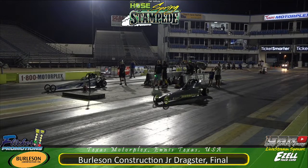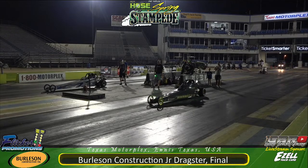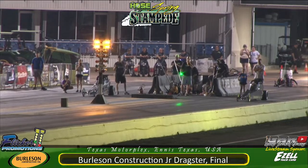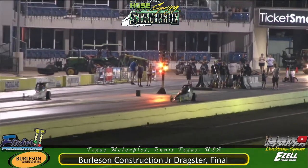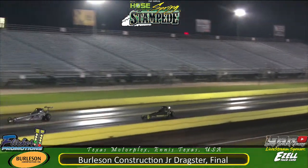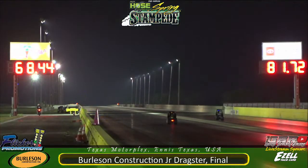Lives once again. Poplowski out of Midlothian, Texas. Ragland coming down from Norman, Oklahoma. Believe just on the outskirts of Oklahoma City there. And Ragland will take the money home to the northern side of the river.